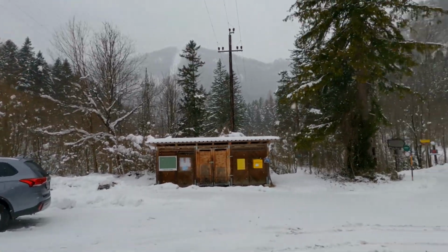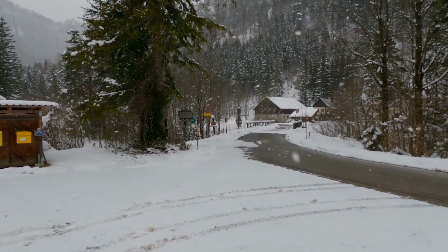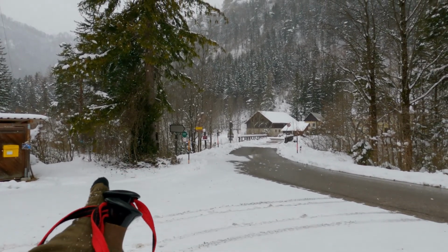So, I'm all set and starting. It's snowing a little bit. Here in front, this is where the trail starts.